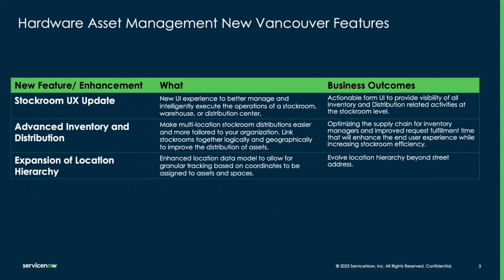So there are a few new features and enhancements with the Vancouver release of Hardware Asset Management Professional, but I'm specifically going to be showcasing the new Stockroom UX update that provides a new UI experience to better manage and execute the operations of a stockroom, warehouse, or distribution center, as well as the advanced inventory and distribution feature that makes multi-location stockroom distributions easier and also more tailored to your organization, while also optimizing that supply chain for inventory managers. And then lastly, I will also touch on the new expansion of location hierarchies that provides a more enhanced location data model to allow for more granular tracking beyond just street address.